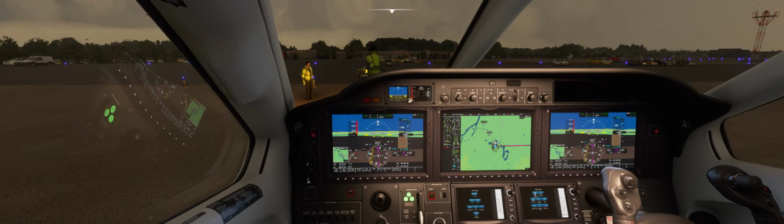A little cold out though, so let's get our heater on. Winds are out of the south, as I recall. Make sure we look outside, everything look okay. Yes. Taxi to and hold short runway 16 via taxiway Bravo, Whiskey Bravo. So you can see the blue ribbons there. We're obviously gonna turn to the right.